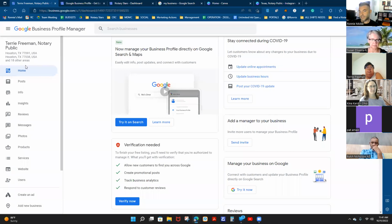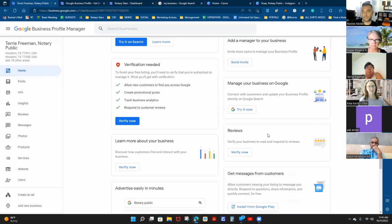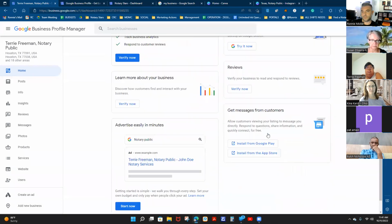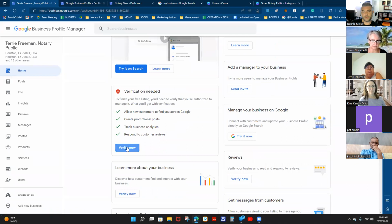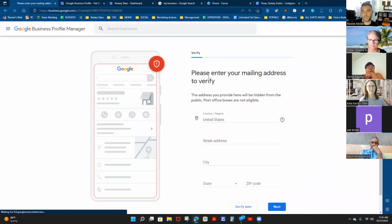Now, with what we did today, it will take a little time for them to get it verified. So let's just click on what it says with verify. Now we did the phone verification. Let's just see what happens. Please enter your mailing address.